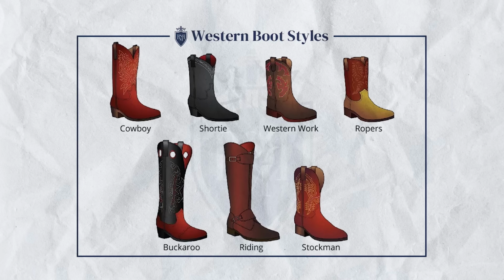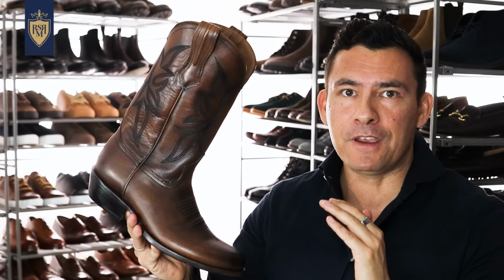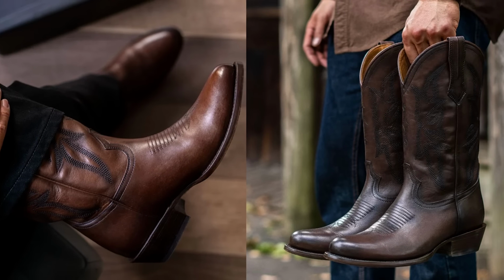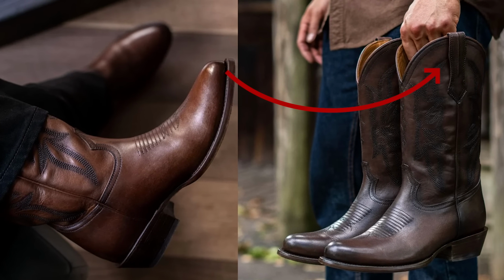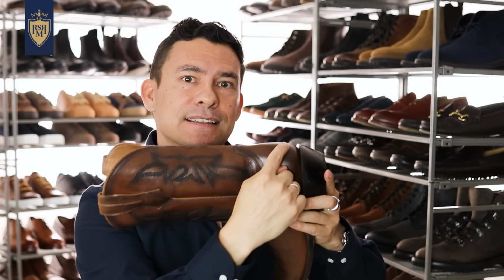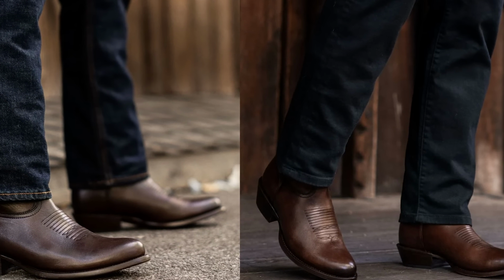Now, I keep talking about the cowboy boot, so let me define it. A cowboy boot is a variation of Western boots. Typically, cowboy boots have a tall shaft that goes mid-calf. You're also going to see straps right here that you can pull the boot on with, and the heel should have a little bit out on the edge, which allows you to use a boot horn to take the boot off.